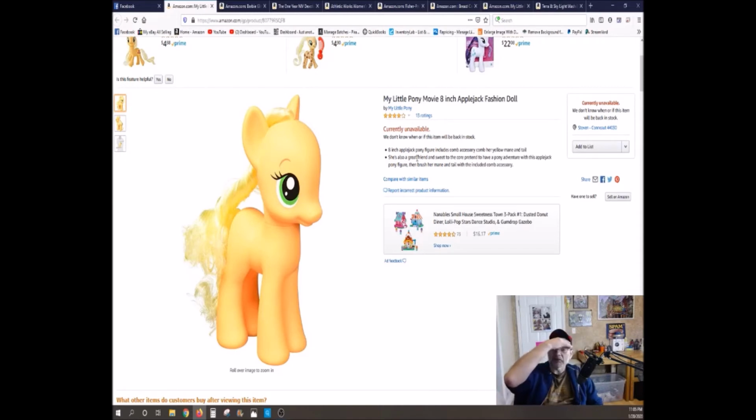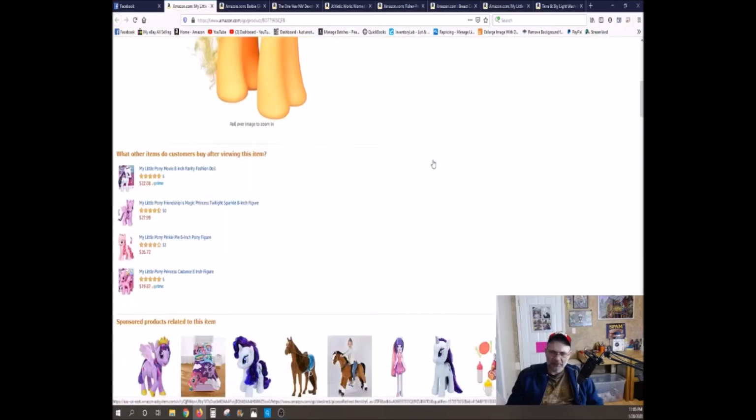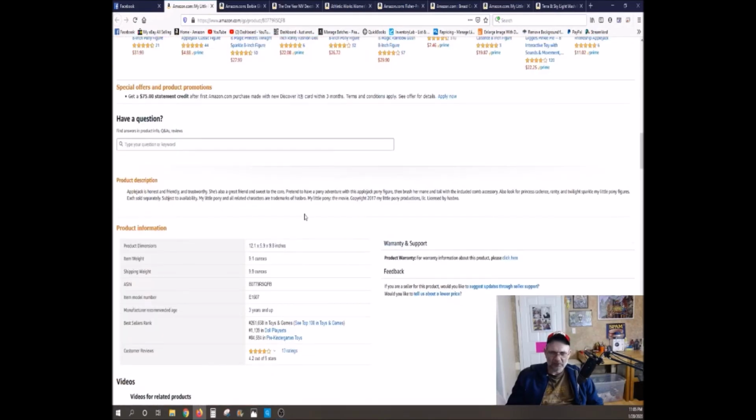I might have had the last one. Dollar General had them on that sale, so I was getting them for $5 a piece, selling them for 30. I must have sold 15 of this one. It's all I could find of her. She was the hardest one to find. But the rank was, let's see what the rank was. 261,000 in toys and games.